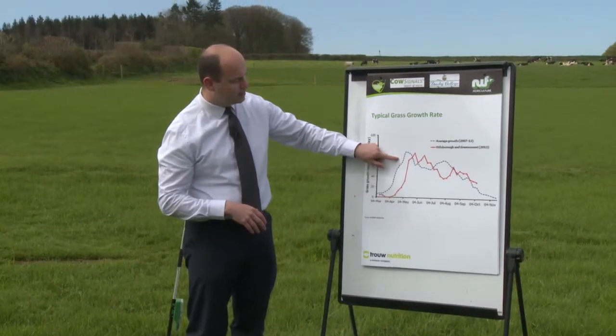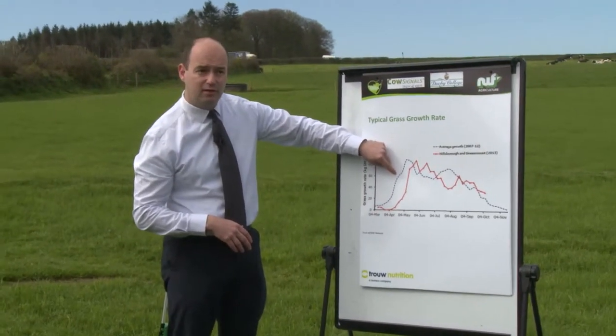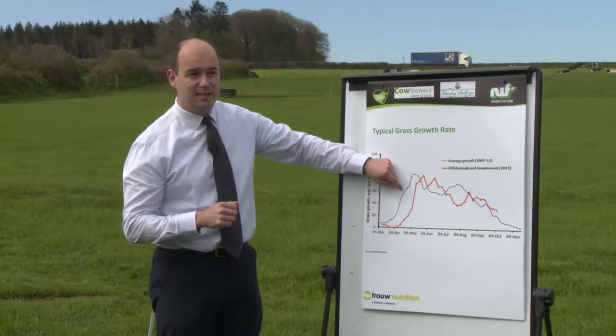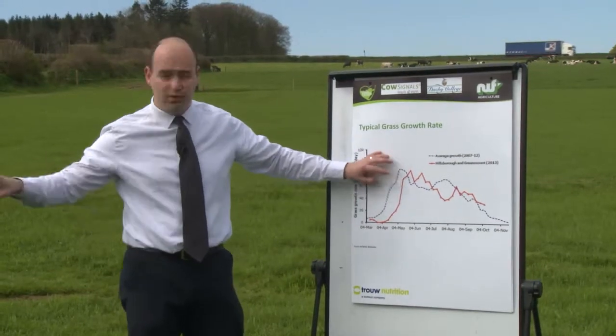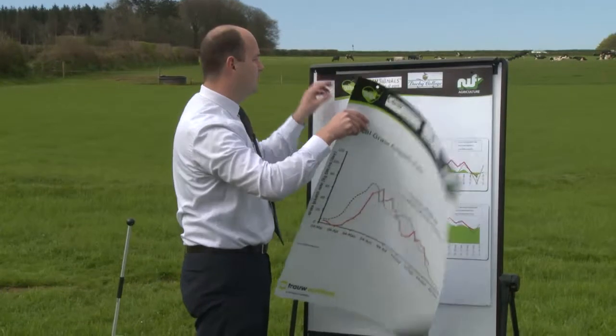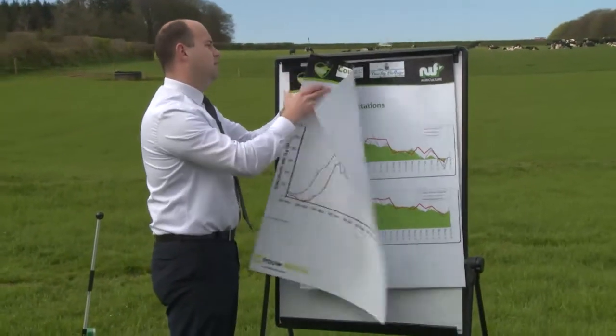But now we're really motoring. We're already up about here at the minute. So the grass growth rate is really motoring and we need to get covers down. A lot of places are going to need to separate off and put pastures away for cutting. I'm going to cut straight to the last one because we're running a bit short on time.